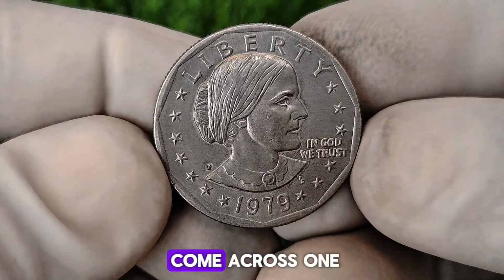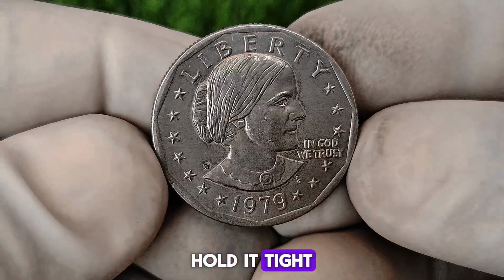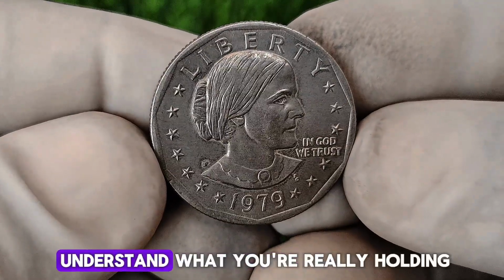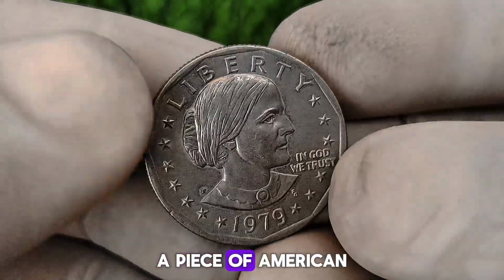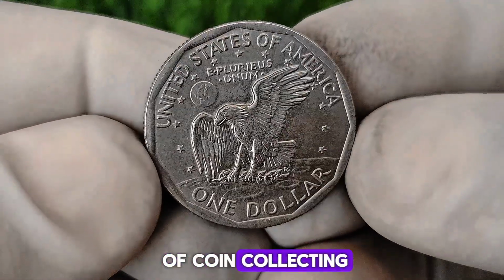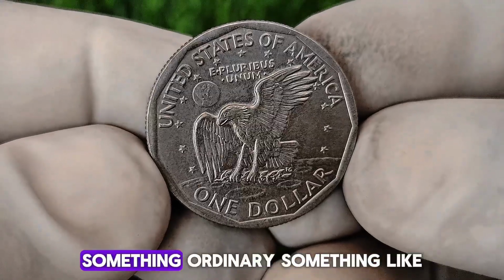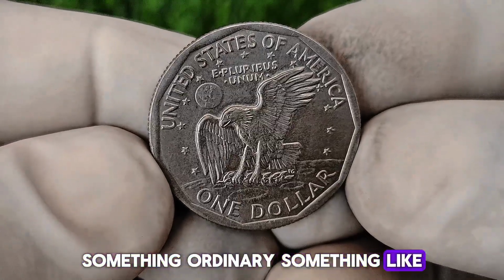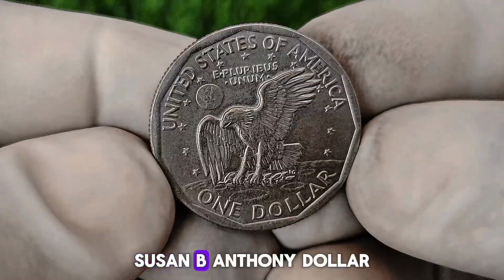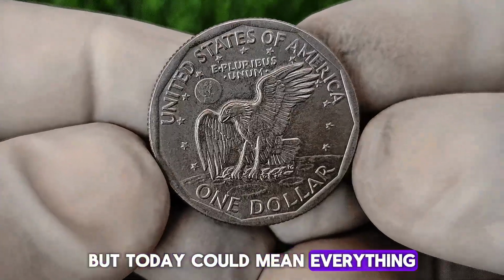So, if you ever come across one, don't spend it. Don't overlook it. Hold it tight, examine it closely, and understand what you're really holding, a piece of American history that could change your future. Because in the world of coin collecting, the most unimaginable stories always begin with something small. Something ordinary. Something like a 1979 P Susan B. Anthony dollar that once meant nothing, but today could mean everything.